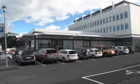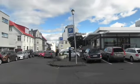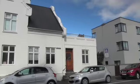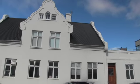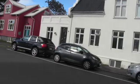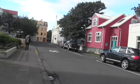Not sure what this building may be. It may be the post office. I just thought I'd pan about. Again, that style, whatever it is, it reminds me of the Netherlands. So maybe Danish or something like that. It's a more interesting building down there.